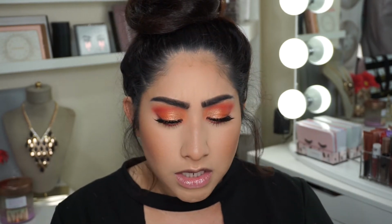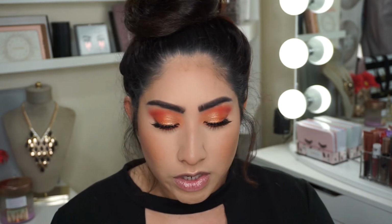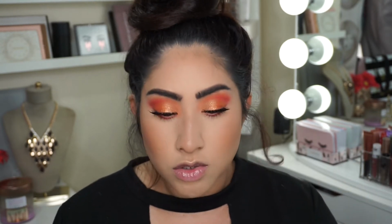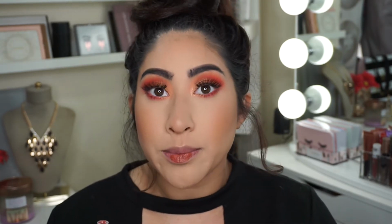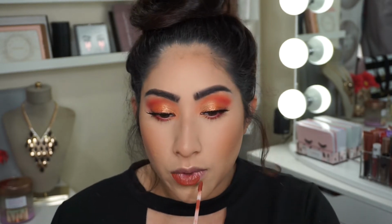I'm not really sure how these are. I haven't really looked into reviews or anything. It's supposed to dry to a matte finish. It says apply your favorite Morphe shade for a bulletproof kiss. So I'm just assuming it's ultra matte. So let's go ahead and try this. Ooh, yeah. Yeah, this is really pretty. Oh yeah, I love this. It looks exactly like what I was hoping for.